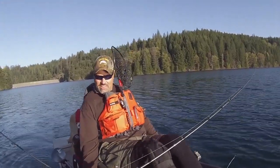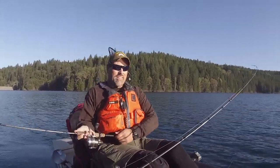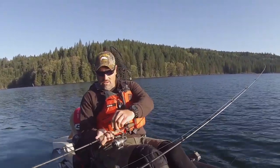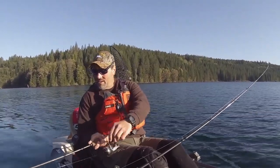Fish on. That didn't take long. Right on top. Wow. Wow. He liked that gold. That brass, rather. Brass and red cripple lure. Getting it done right away. Wow. Gotta love that lure.